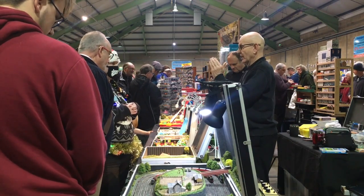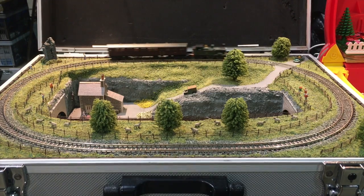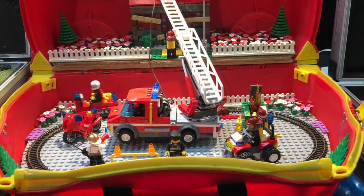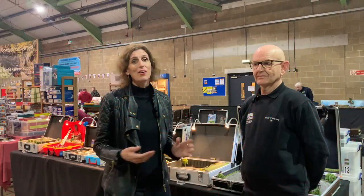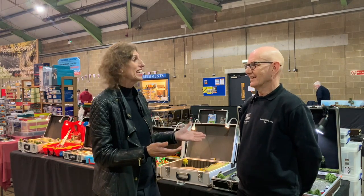Also in N-Gauge, small and working, last seen at the Woolwich show. Always a crowd pleaser, I caught up with their creator, Ian. So I have the real pleasure of speaking to Ian Redman, owner of Small and Working. Small and Working, I've seen them around on the circuits, but it's the first time I get to chat with you, Ian. Such a pleasure.